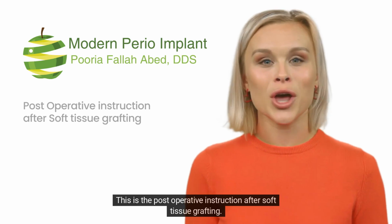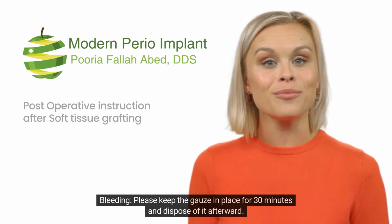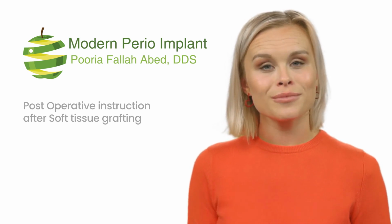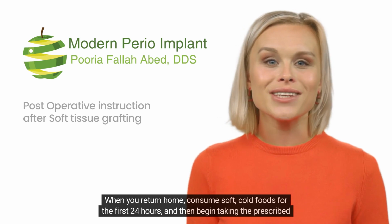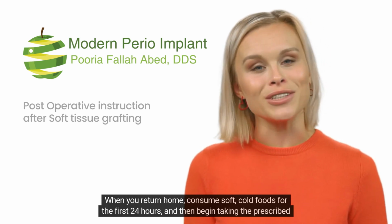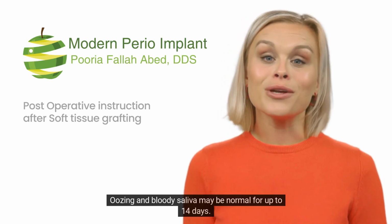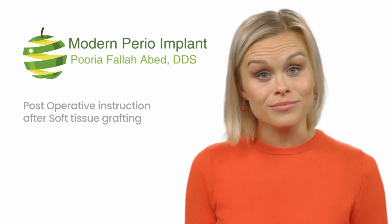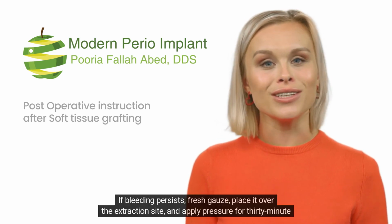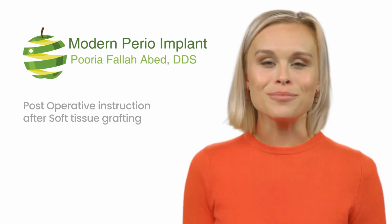This is the post-operative instruction after soft tissue grafting. Bleeding. Please keep the gauze in place for 30 minutes and dispose of it afterward. When you return home, consume soft, cold foods for the first 24 hours and then begin taking the prescribed medications. Oozing and bloody saliva may be normal for up to 14 days. If bleeding persists, take fresh gauze, place it over the extraction site and apply pressure for 30-minute intervals until bleeding stops.